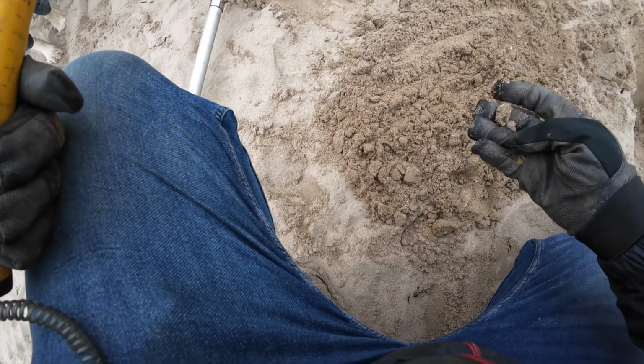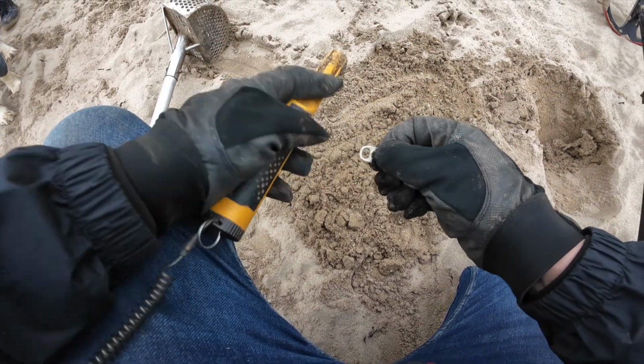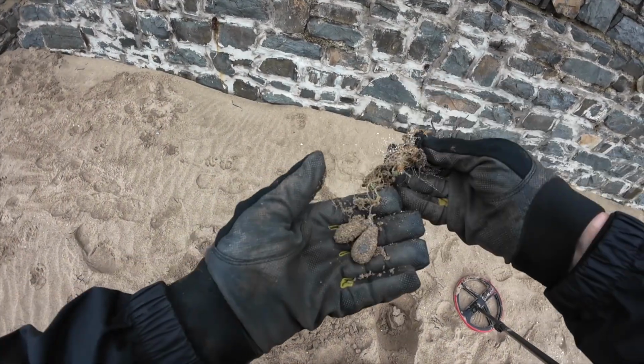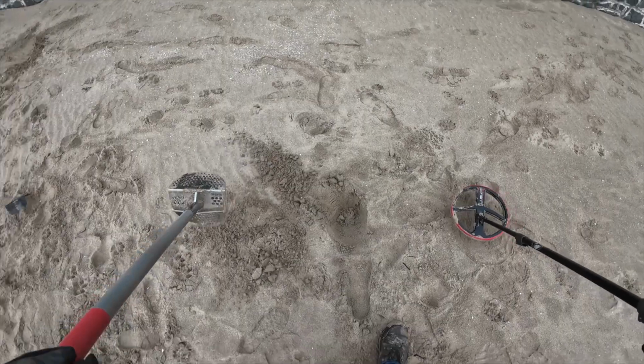What is it? Is it a ring pull? Yes, of course it is. There you go. One ring pull. Got some fishing weights. A couple of fishing weights. There you go. Oh, it's rattling away. Rust, that's all it's telling me. Rust, rust, rust. So it could actually be a 2p or a 1p.